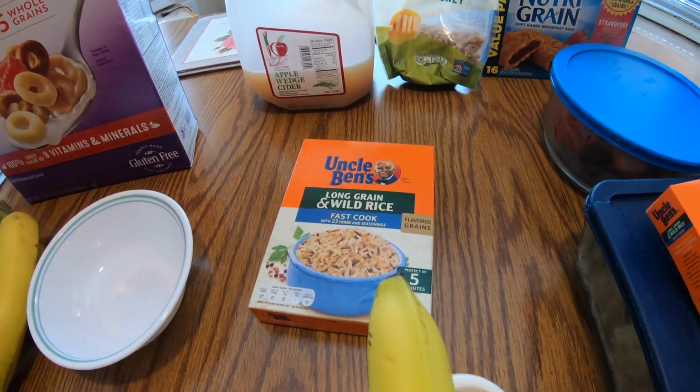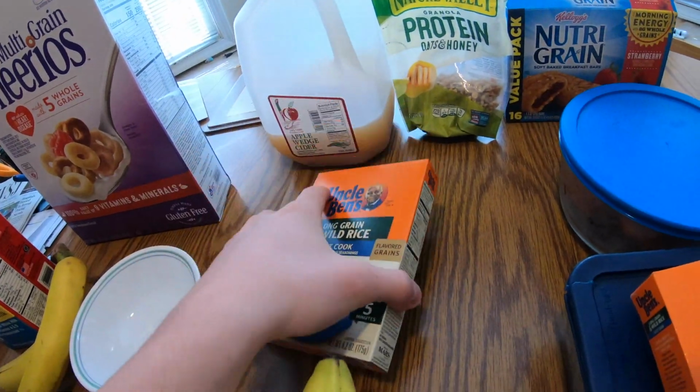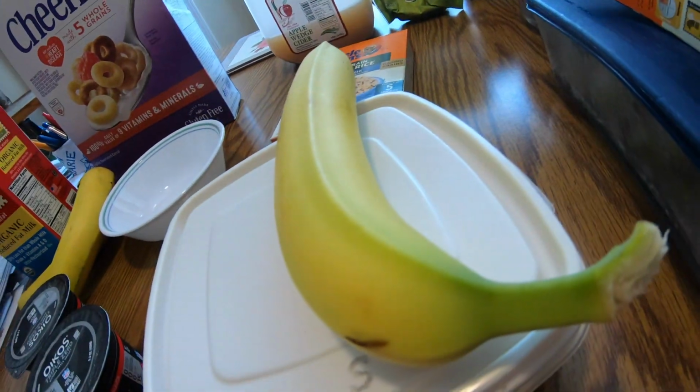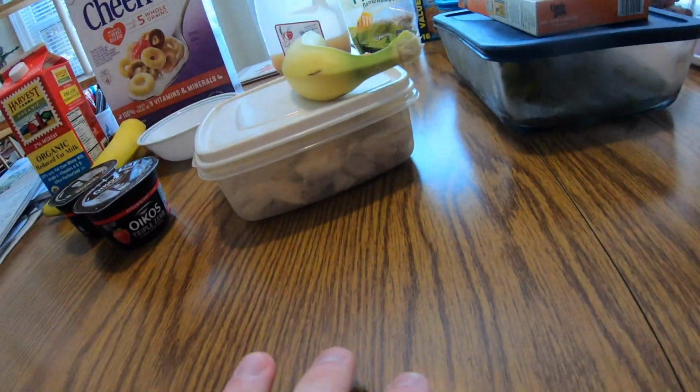So for my second meal, I have a full complete box of rice, and I have chicken and a banana. That's just a full plate really, a full box of rice along with chicken, and then I have a banana to go along with that.